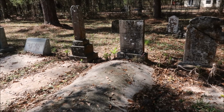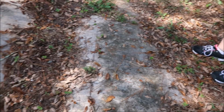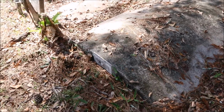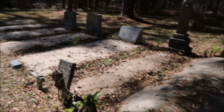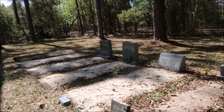1847, they lived a good long life. Unless this one's in the ground some, and that one's not. This one got buried a long time ago. So maybe it sunk in some. That one too. Usually they're not that high off the ground. A bunch of old ones here.